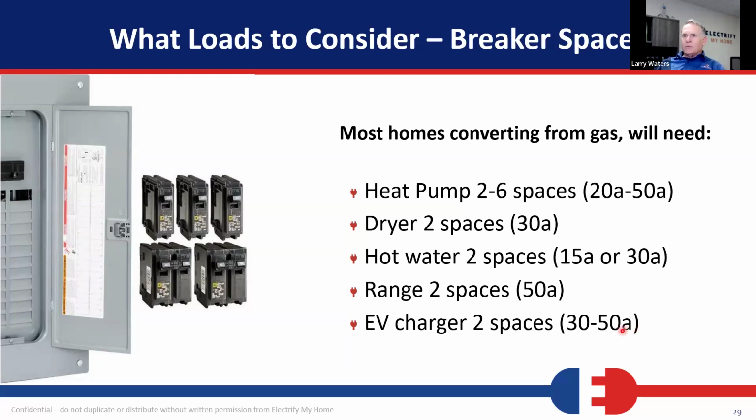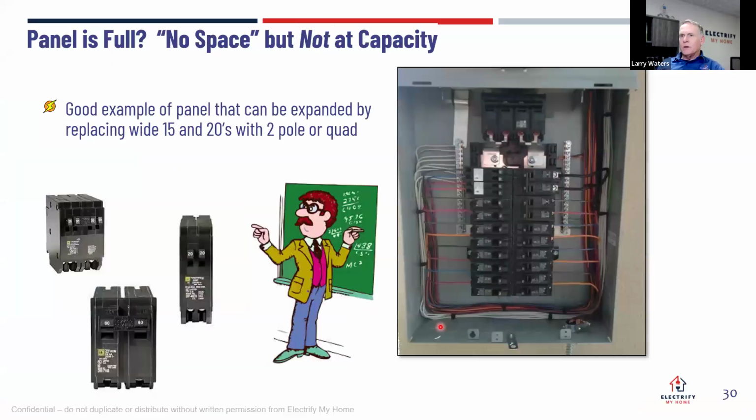So these are the outliers. The range, if there's a separate stove or separate oven and cooktop, that can be an outlier, and the EV charger. Those are the ones that can throw us for a loop. So we got to start conserving power at this point. Okay. So here's one. The panel is full. There's no space.